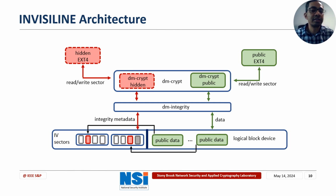Here's INVISILINE's architecture. INVISILINE adds one additional software component to the DMCrypt module. We call it DMCrypt Hidden. DMCrypt Hidden manages the hidden data which goes into the integrity metadata sectors. INVISILINE also exposes one additional logical block device in addition to the two that already come with the default Cryptsetup. This additional logical block device is the hidden block device on top of which you can mount your hidden file system. It is important to note that for the same physical block device, we can now mount two file systems, one for the hidden data and one for the public data.